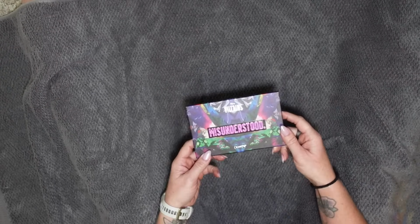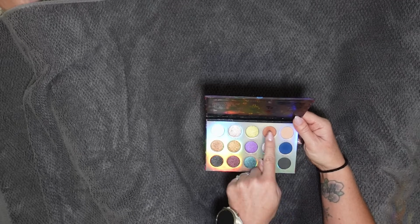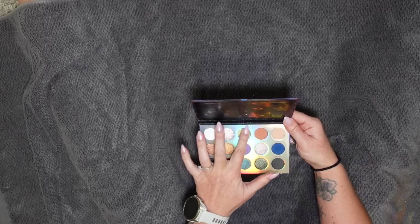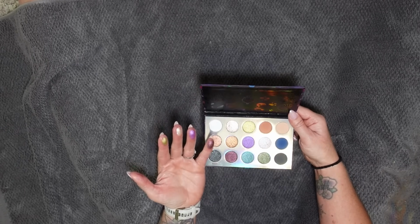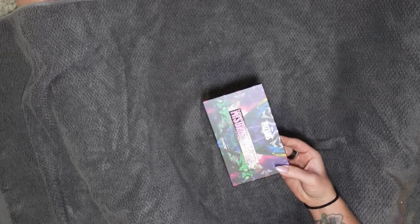And then Villains Misunderstood. I thought I was gonna get rid of this one. I like that you got the deep dark shades, but there's a lot more shimmers in here than there are mattes. You've got the peridot green, the champagne, the purple, the like plummy burgundy shift. Oh, I'm keeping that one as well. I have gotten rid of a lot, you guys, so you can't be completely mad at me.